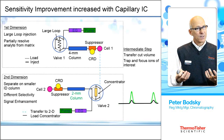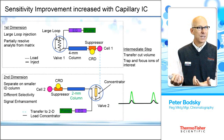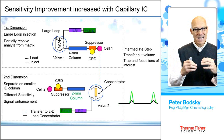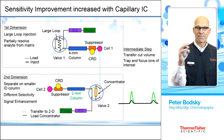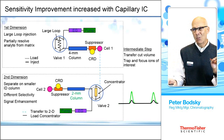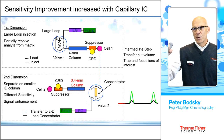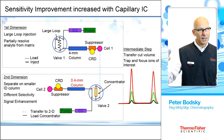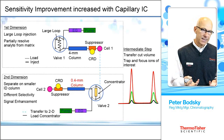That's great because as we go into that second dimension, we want better sensitivity. We've also eliminated the matrix so that we can now see much more of the analyte without the associated matrix effects. What happens if we take this one step further? Let's say we go from 4mm in the first dimension to 0.4mm in the second dimension. We actually see a 100-fold increase in the sensitivity.